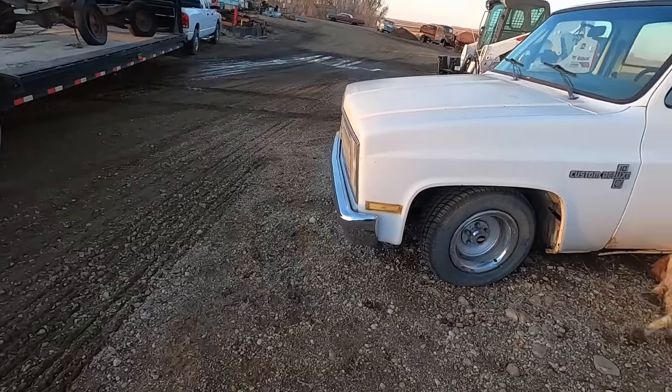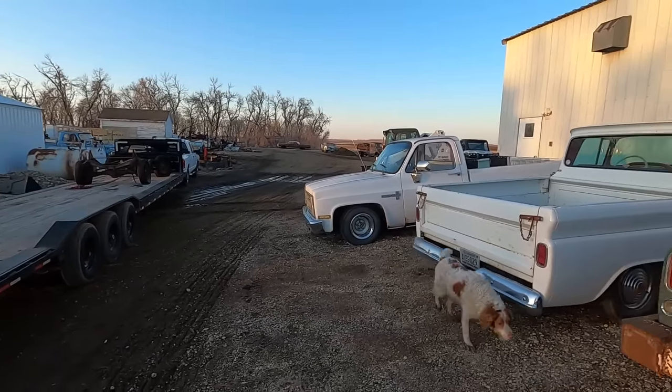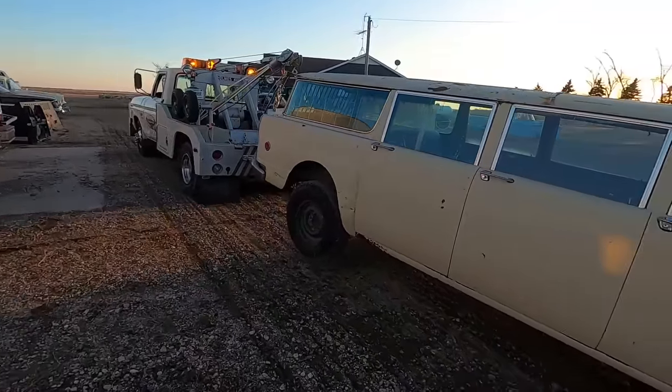Good, huh, Duff? Yeah, Casper, he's all right, too. And White Lightning. And White Ryan. Ooh, and the Cowboy Cadillac. And I got a lot of white pickups here.